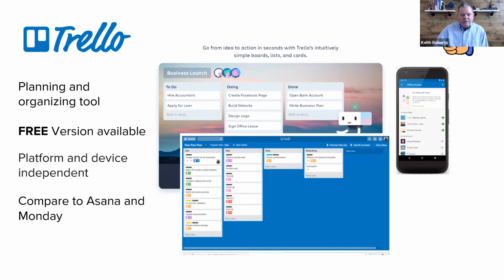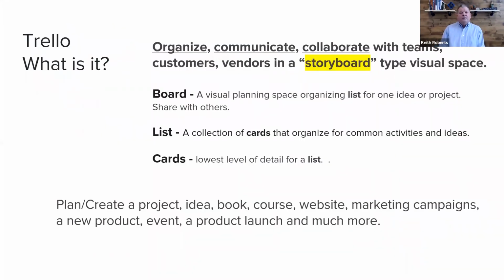So here's a picture of that. You can have the same desktop show up on your phone, same access. So again, it's like a storyboard. You can organize, communicate, assign, set due dates. Here's some examples: create a project, an idea, a book, a course, a website. I'm using this to lay out the components of a website that I'm doing with a third party, an outside firm. Marketing campaigns, launching a new product. Maybe there's an event you're putting together. There's so many ways you can do this. It's so free form and it's so easy to use too. I know Michelle says they use Trello at the BBB.